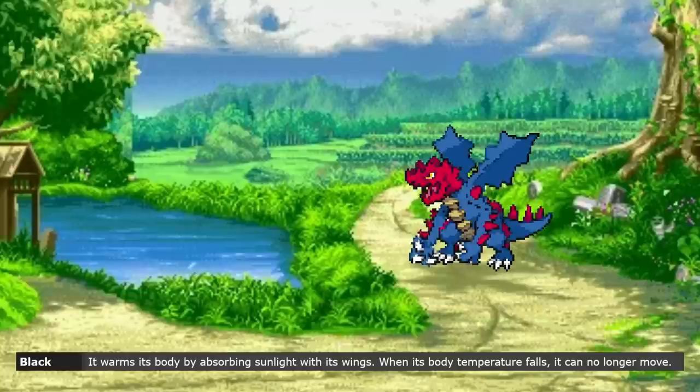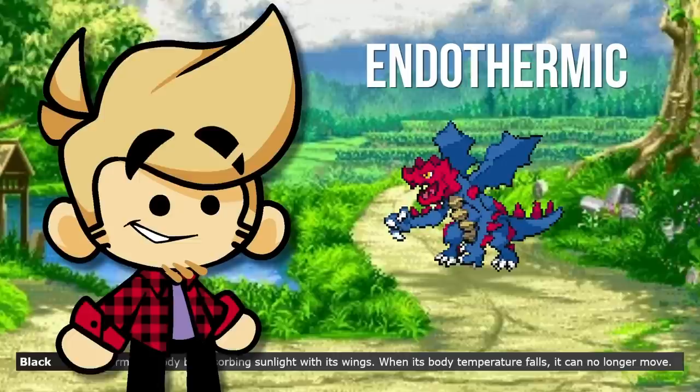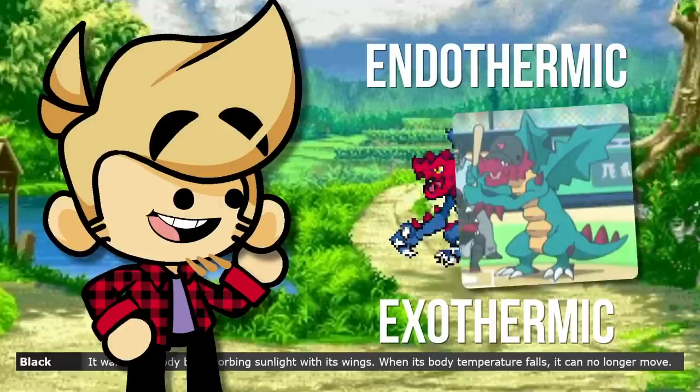Just looking at Druddigon, it's clearly inspired by reptiles for its base, as a lot of dragon types are. I mean, duh. Most dragons from mythology and legends the world over are inspired by reptiles, but Druddigon is especially reptile-y, or more specifically, very lizardy, even by dragon Pokemon standards. First off, it warms its body by absorbing sunlight with its wings. When its body temperature falls, it can no longer move. So, like most reptiles, it's cold-blooded, which is known as being ectothermic, whereas warm-blooded animals like mammals and birds are endothermic. And it absorbing sunlight with its leafy wings just points even more towards its planty origins, which we'll get to.